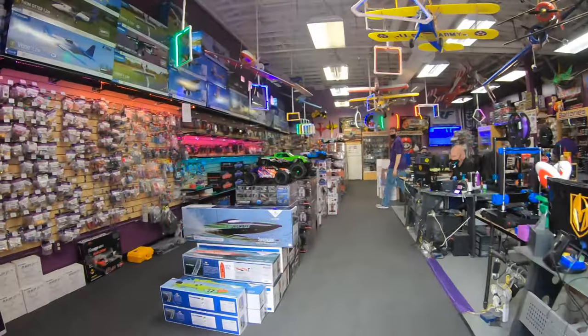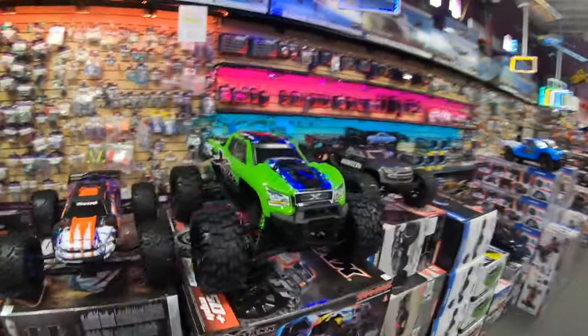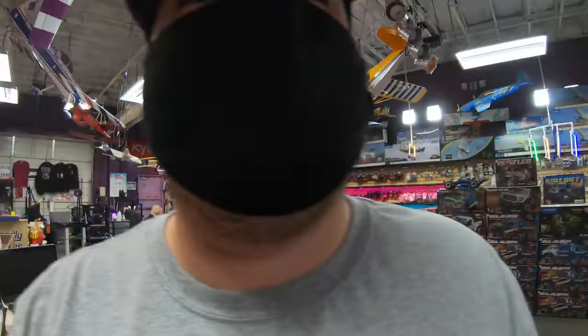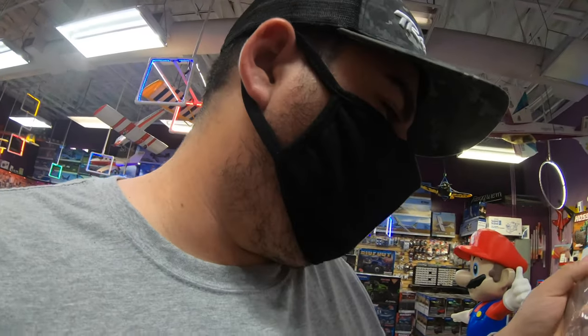Hello, good morning. This is how it looks. It's pretty cool. We got a bunch of cars. Look at that. Yeah, and now it's loose, so the hex key doesn't... Here's your 21. Okay. And it doesn't matter if it's trackers or not, right? Sure.